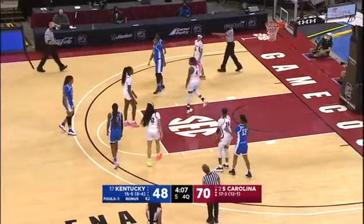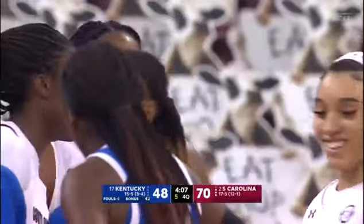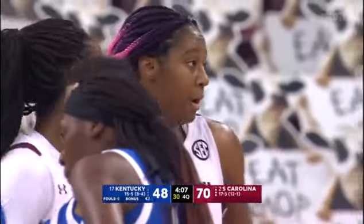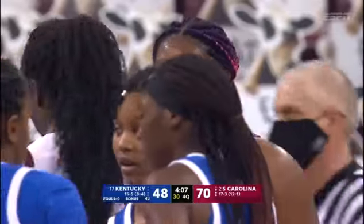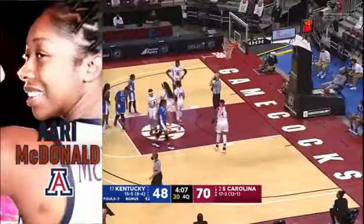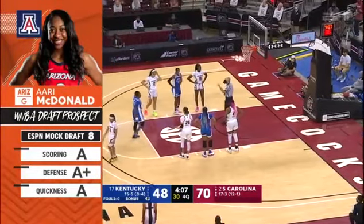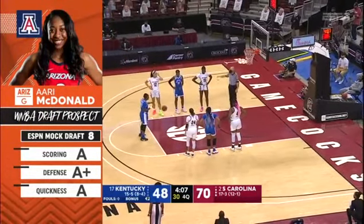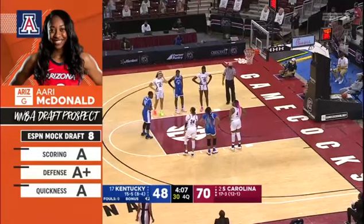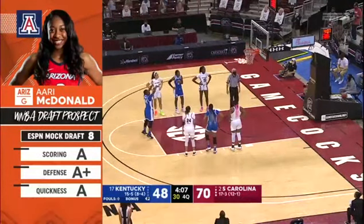Boston nearly yanked it away, but they got called for the foul. And that'll be number 3 on Aaliyah Boston. Stanford, Arizona, of course, will feature Aari McDonald, one of those Player of the Year candidates, Rebecca. And you take a look at her WNBA draft status. ESPN's mock draft has her going 8th in this upcoming WNBA draft.